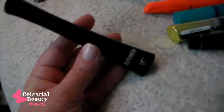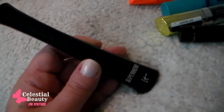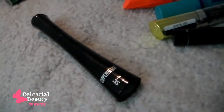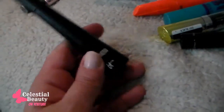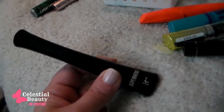This was one of my favorites of 2016. I really like it. It makes them longer and kind of darker and thicker. This also can, if you go in pretty thick and don't wipe your brush off really well, kind of clump a couple together. So you have to be wary of that. But when you do it right, they're just beautiful.